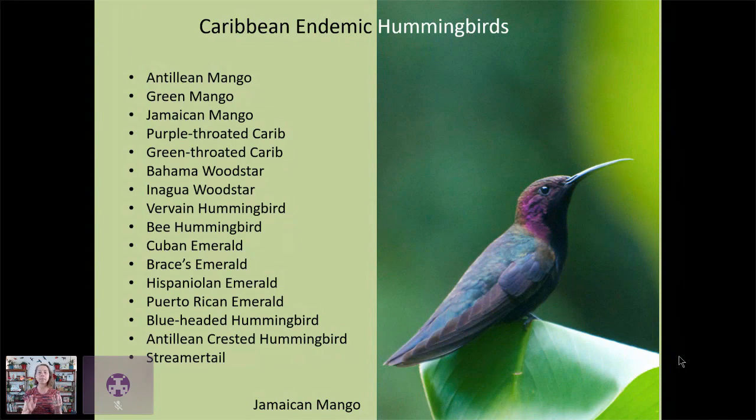As Lisa said, some of them are only on one island, like the Jamaican Streamertail, and others are more widely spread out. So of the 20, about 16 are endemic, and then there's a couple that are migrants that just come and go during migration, like right now, like the rufous and the ruby-throated hummingbird, which someone in the chat mentioned that they'd seen.